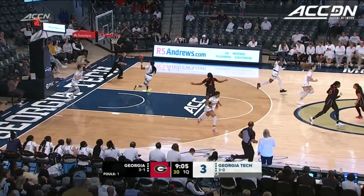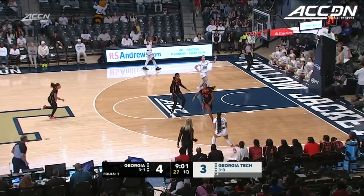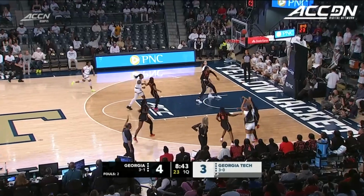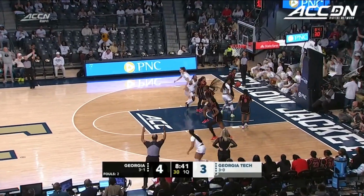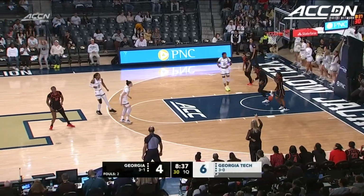On the pull-up, it's Roxanne McCullough, the transfer from USC, averaging 7 points a game. Get that charge on Georgia. Georgia Tech, no problem with the pressure. They get an open look for 3. Dunn knocks it down, now 3 of 11.